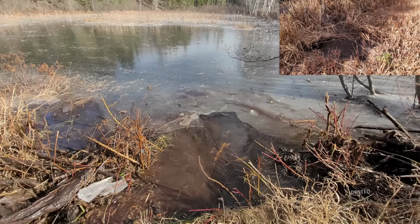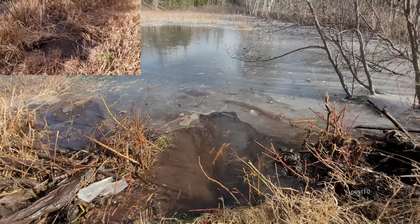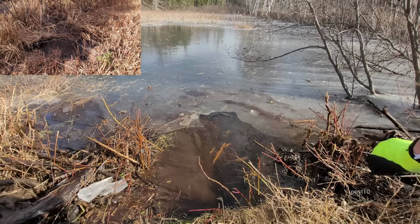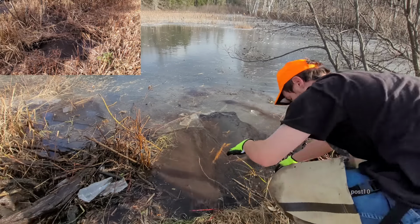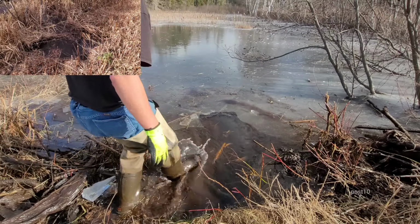All right, everyone, that's about it that I can do until this water drains back a couple feet and I can actually see what I'm doing down there. Got to wash off a little bit, then I'll show you what's going on.